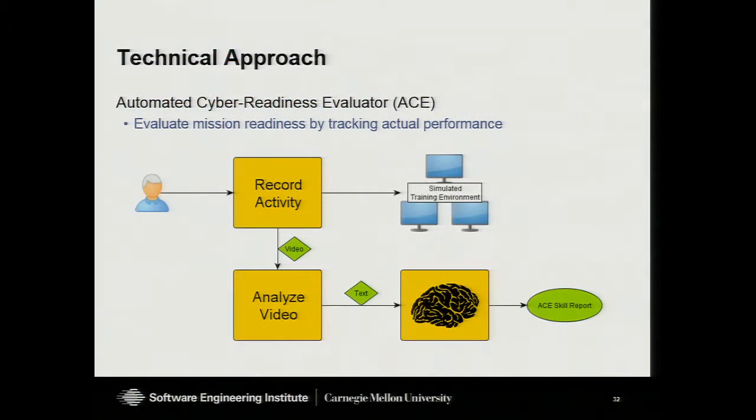Once we have that data, especially the video feed, we have to analyze that. That's not easy to parse. So we've developed a computer vision system that can actually look at that video feed and, by going through it, detect, okay, what am I seeing on the screen? What's going on right now? And this detects various GUI elements, various tools that are being used.